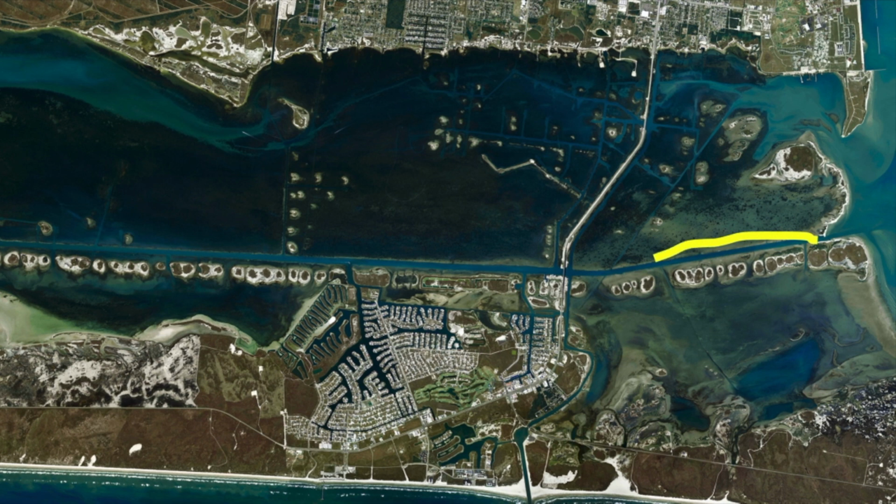You're going to use your trolling motor on anchor mode, or just go down it very slowly, and throw in popping corks and shrimp, or you can throw soft plastics. You're going to be targeting speckled trout and some redfish, and if you're lucky enough you may get a flounder or two.